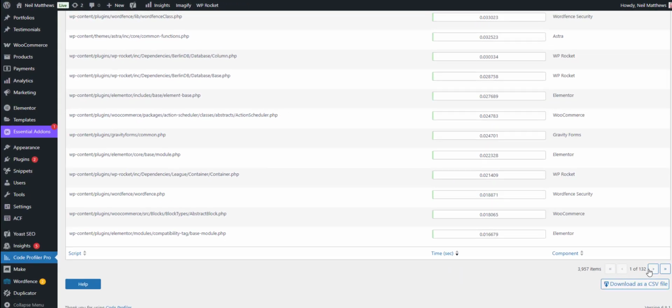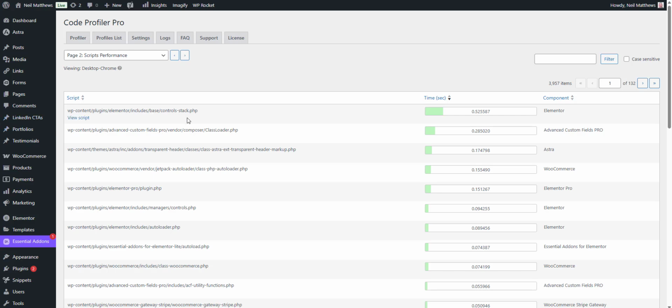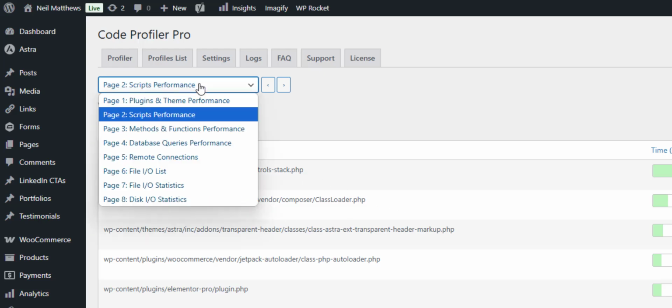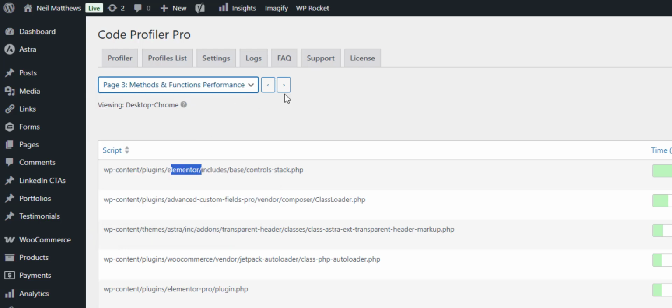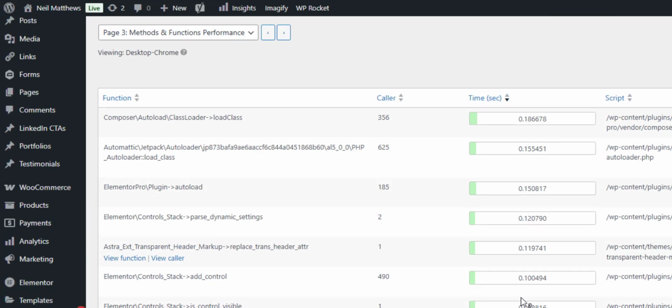So it gives me an entire list of everything that's run, ordered by time it takes. So again, Elementor looks like a problem. Advanced custom field I might look into. So let's look at the methods and functions. So we've got the script that's causing the problem, and then we can go right down to the actual function that's causing the problem and see the time there. Really, really useful.